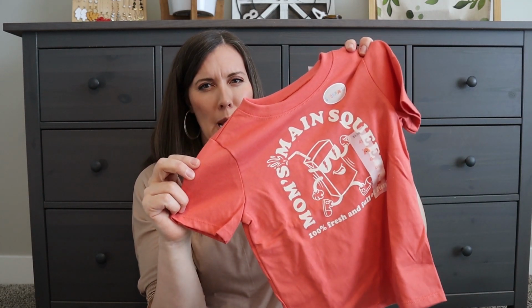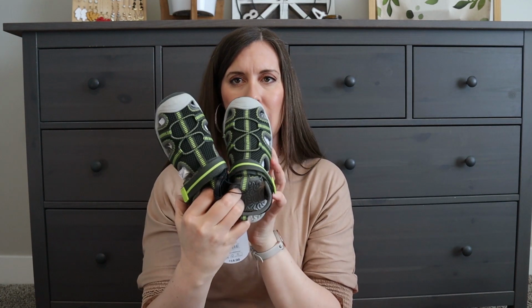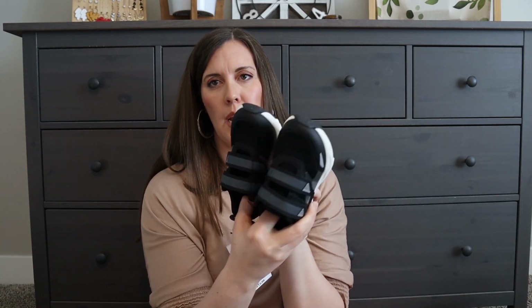It's a little bit more salmon-y. I feel like it's coming off a little bit more reddish in the viewfinder. So it's a little bit more of a salmon color. And then for him, I also got him some shoes. So I just got him new sandals. These are size 10 because his feet are pretty darn big. So I got sandals and then I got him some tennis shoes right here.